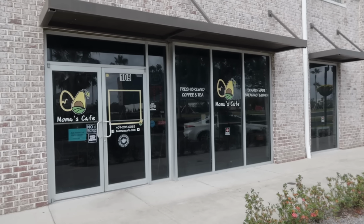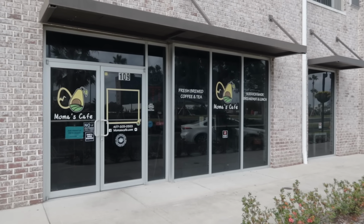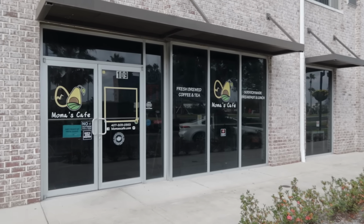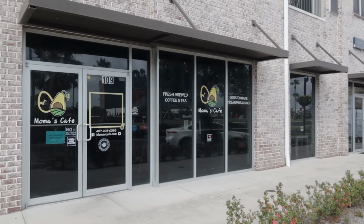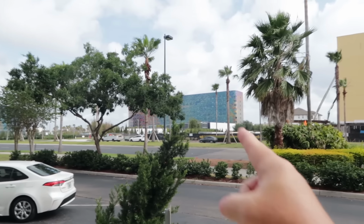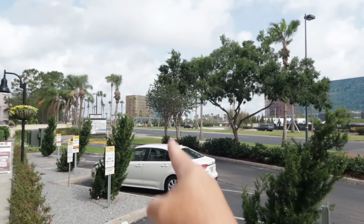And here we have Moma's Cafe, made from scratch breakfast and lunch. There's a lot of Universal team members that live in this area, and they do frequent this Moma's Cafe, so if the locals like it, must be good. Please note, they are closed on Tuesdays. Oh, and across the street, that is Universal's Stella Nova, and that is Universal's Terra Luna.